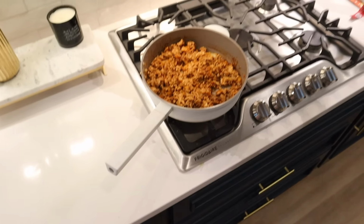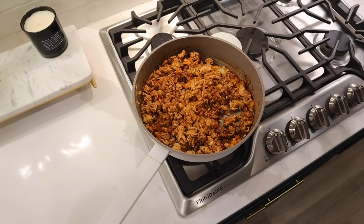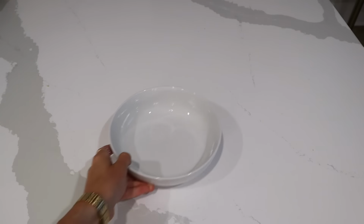So I was snacking on that while I was cooking up the taco meat, which is ready to go. This time around, I decided to add chopped white onion and then bell pepper because this is how my mom always cooks taco meat, and it just adds like the best flavor. So good.